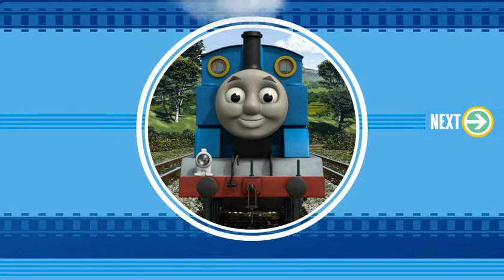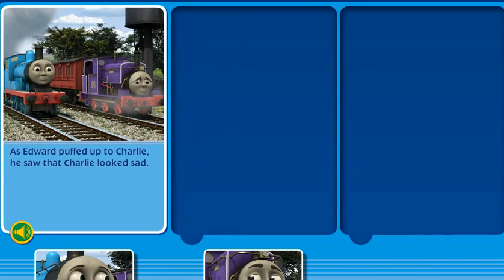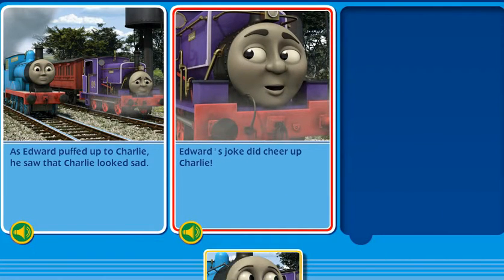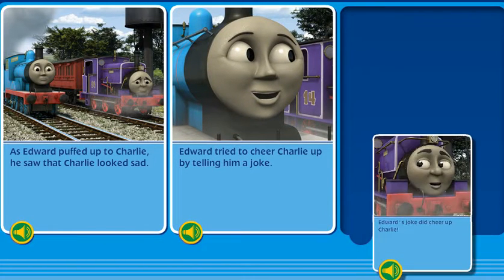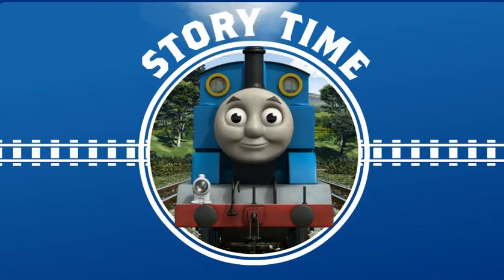Untangle another story. Can you help put the pages of the story in the proper order? This story is all mixed up. You fixed it! You are really useful. Now it's story time.